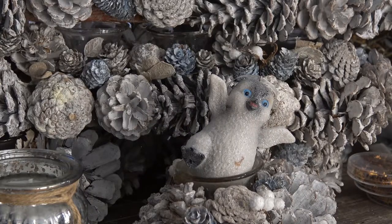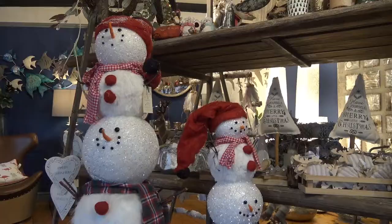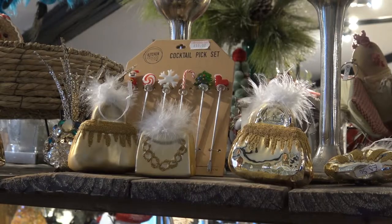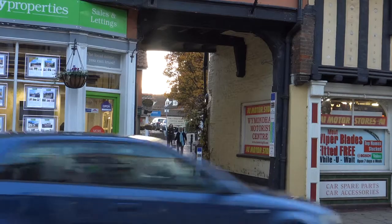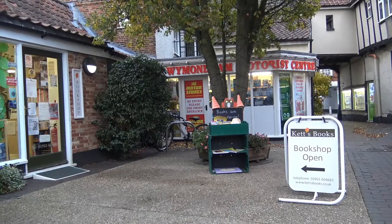For example, here at the Marmalade Tree, it was opened 15 years ago and attracts many locals and visitors to the town. Not far from the Marmalade Tree, led by an alleyway, you can find Kett's Bookshop, which is run and organised by volunteers.